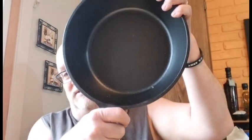There's the other one, a little bit deeper, still about 10 inches across, maybe a foot, about 3 inches deep. Good for a pot of beans or for whatever I'm going to plan on cooking with it. But I'm going to definitely use both of these pans at the same time or one at a time for a number of shows that I do.